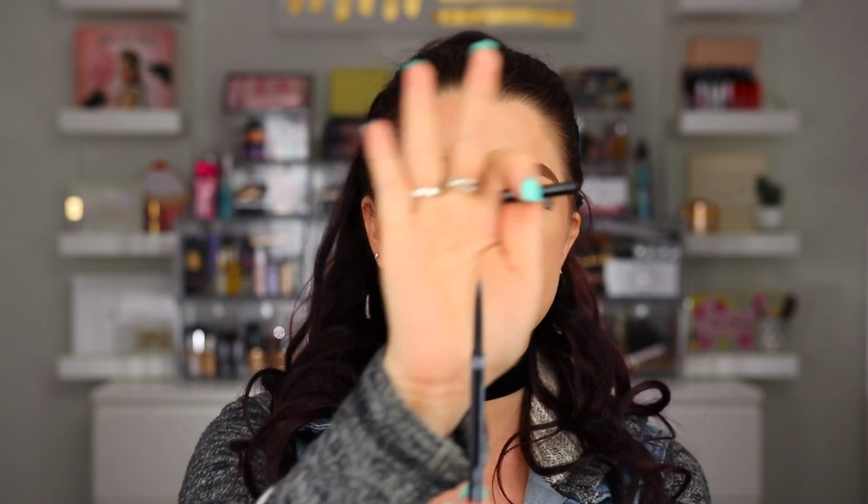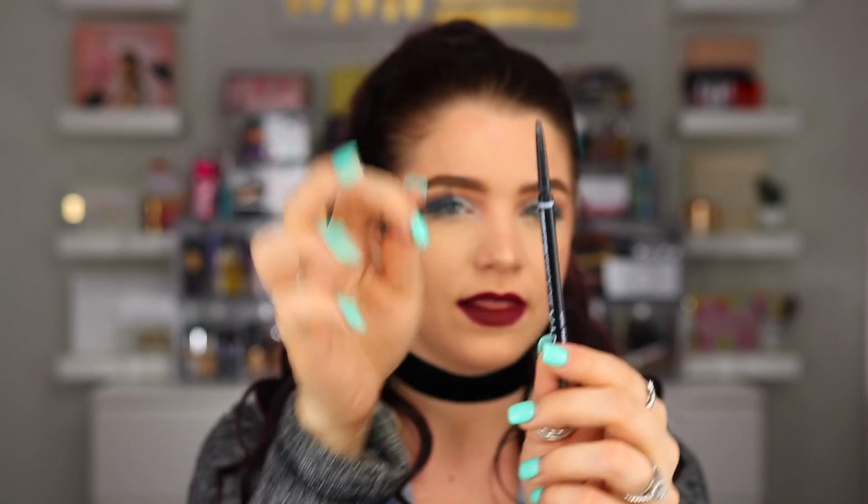I forgot how much I don't like it. So this one is just like a little brow pencil and then it has a spoolie on the end. I know a lot of people rave about this pencil and I remember when I purchased it not loving it, which is why I think it ended up in my drawer and kind of forgotten about. And then when I pulled it back out, I was like, I'll try it again. I don't remember what my feelings on it really were. So when I tested it out again, I just really don't like it.